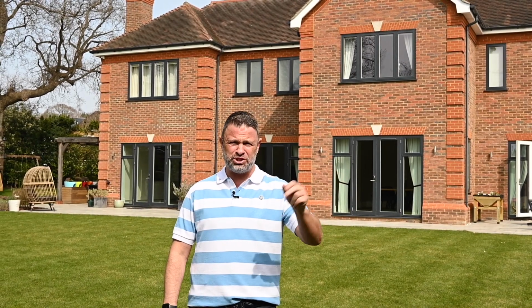So the house is on a really popular private estate here in Oxshott, where it's a gorgeous place to live. All you hear is the bird song, and that there is due south, so you've got a bright sunny garden all day long. If you like spending time outside, then this house is absolutely perfect for you.